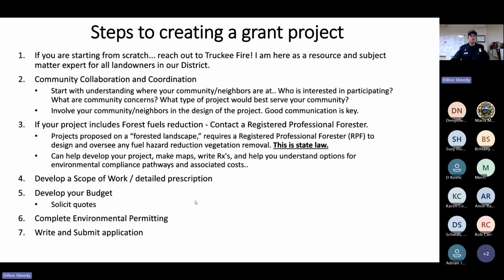A forester can also help develop your project. They can help you make maps. They can help you write prescriptions and understand options for environmental compliance pathways and what those associated costs are. We really do need our community as a whole to start embracing this process with the forester. We live in a beautiful place that is forested, and it requires careful attention from these professionals to design projects that do not cause significant adverse impacts to the environment. And that is what foresters are trained to do in the state of California.